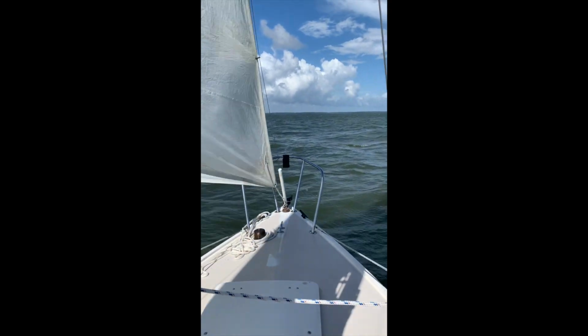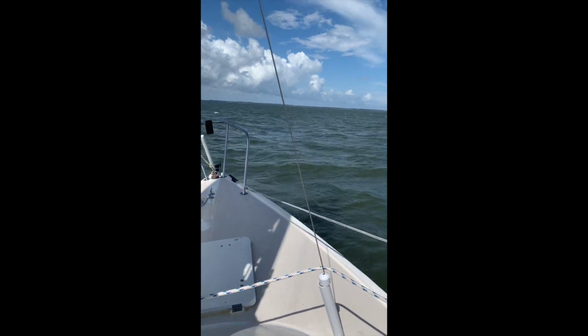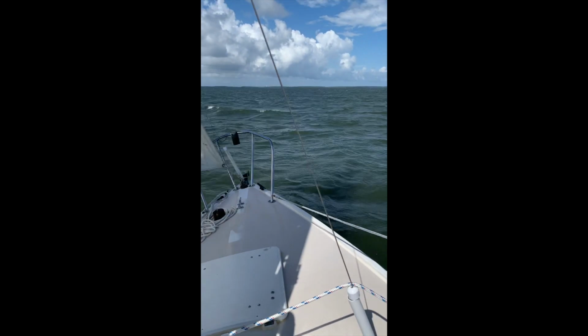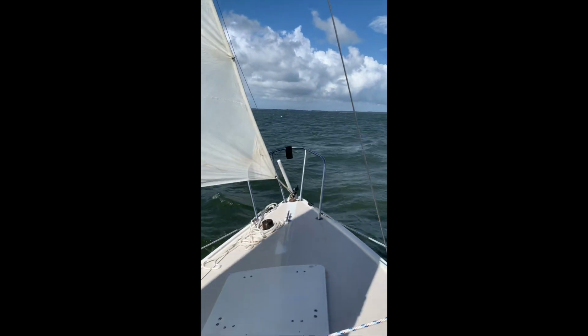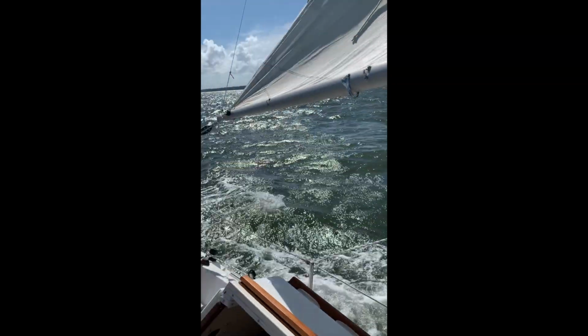I'm loving this, don't get me wrong, but I'm a nervous wreck. I guess once I learn how to sail and I know what I'm doing, because right now every time I just feel like the boat's gonna tip off into the water, and once I figure that all out.